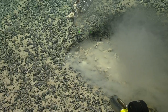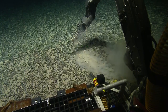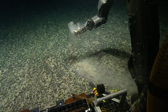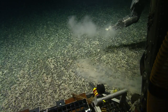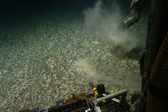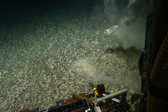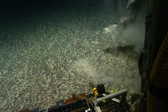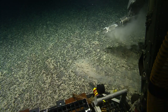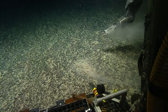Go wide there, please, Dave. You know, one thing that's possible to do is to date any of the carbonate material at the base of a push core to understand how old the surface is that it's sitting on, although I think at this depth there might not be much preservation of carbon or calcium carbonate. I'm just washing my hands real quick. How do you date calcium carbonate? Carbon dating.